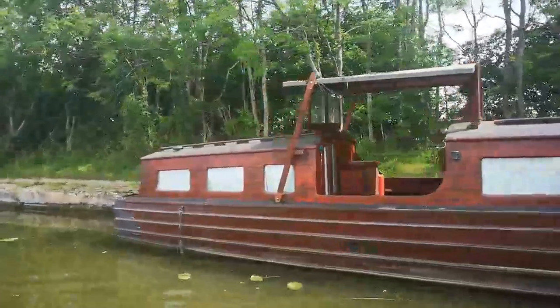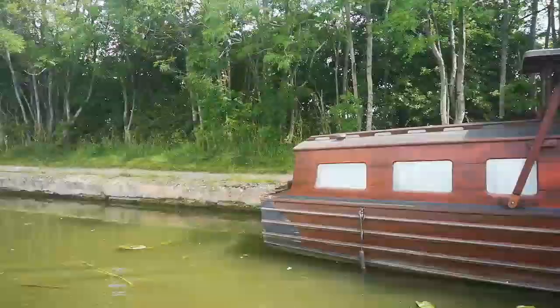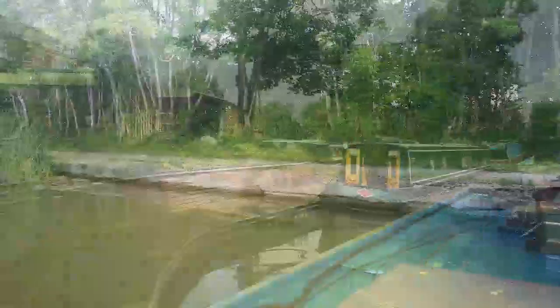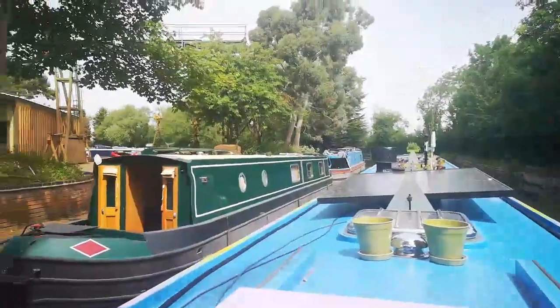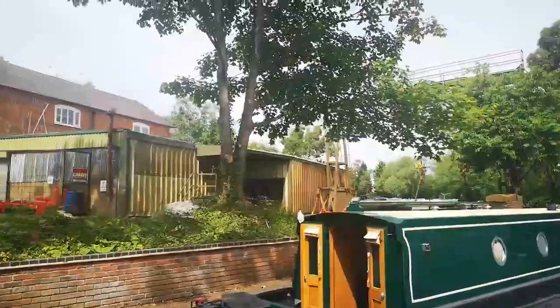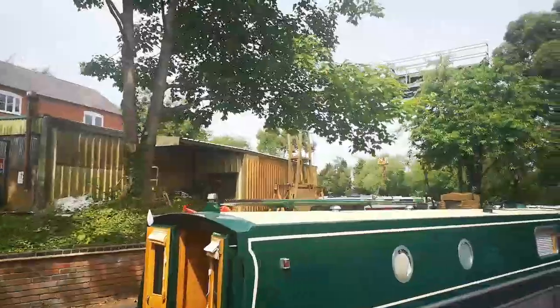Oh, it's for sale. Pretty. Oh, here we are, Debdale Wharf. Disappointing, they don't do HVO, and apparently North Kilworth have stopped doing HVO as well. Bit of a backward step. I was hoping more marinas were going to be selling it. Very disappointed.